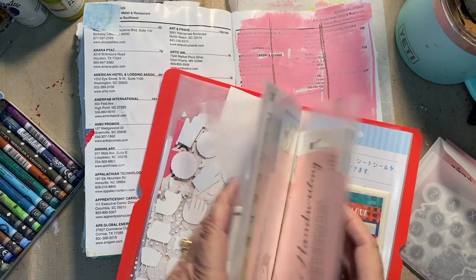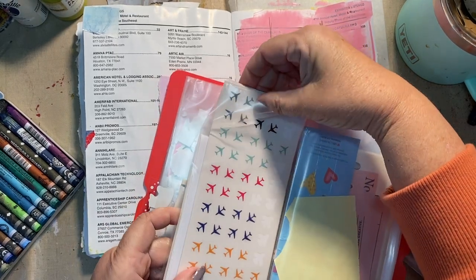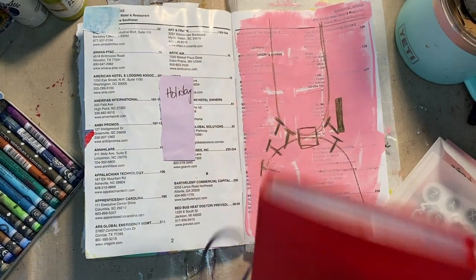I don't know what I'm going to do here. I'm floundering. Can you tell? Oh, I need to put this in my Hobonichi for when I fly next month and in May. All right.